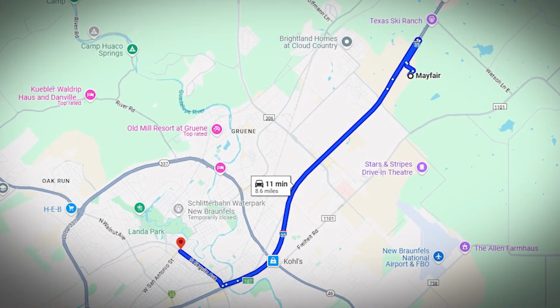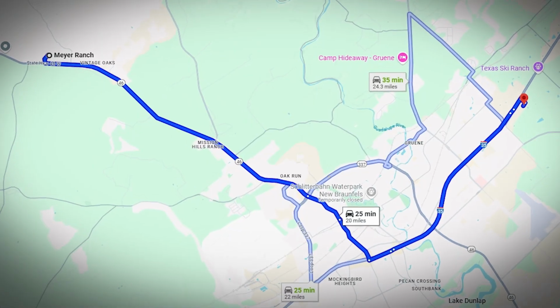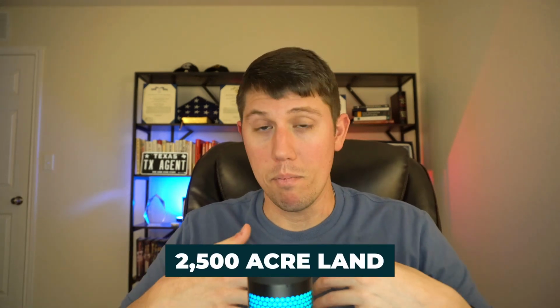All right, now the second community I wanted to share with you is even larger than Meyer Ranch here, and it is even newer as well. So this next community is going to be Mayfair, which is located just on the north side of New Braunfels, so not too far away from Meyer Ranch. But Mayfair here is a 2,500 acre mixed use development where there's going to be industrial space, residential space, and commercial space, as well as parks and schools inside of the community. So let me flip over to the screen and start sharing with you some more information and details about the amenities, the community, and everything you want to know about these builders as well.